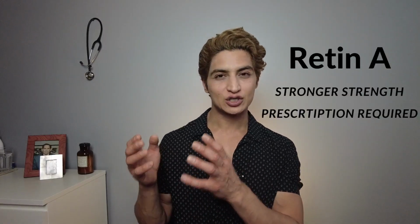Retin A and retinol both come from vitamin A, but the main difference between the two of them is that Retin A tends to be a lot more aggressive, and in most parts of the world, you do need a prescription for Retin A. Retinol, on the other hand, tends to be a bit more mild compared to Retin A, and therefore you don't necessarily need a prescription for it. And in most countries, you can actually walk into a drugstore or a cosmetic store and get retinol over the counter. But for Retin A, you definitely need a doctor's prescription, at least here in Canada.